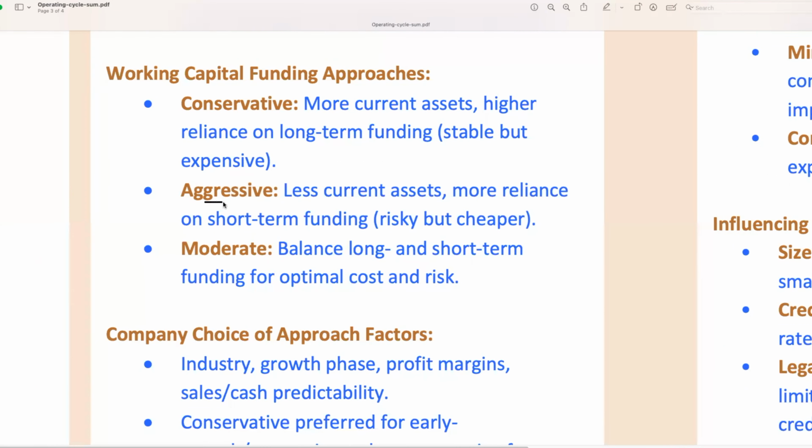Aggressive approach: lower levels of current assets relative to sales, more reliance on short-term liabilities. This approach reduces financing costs and operational restrictions. It's like operating with a lean, mean machine. But it comes with greater risk.